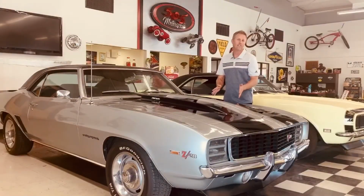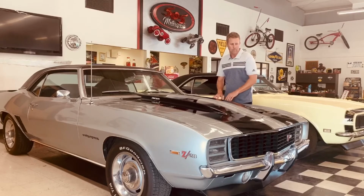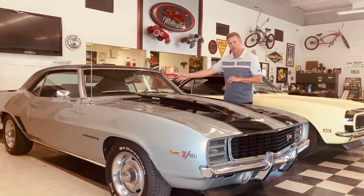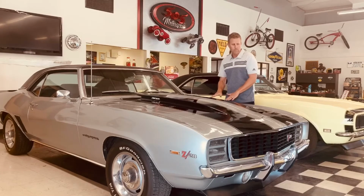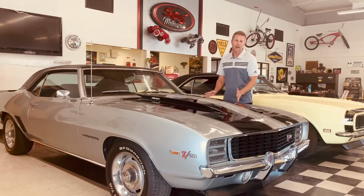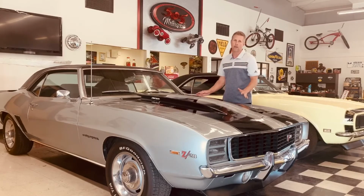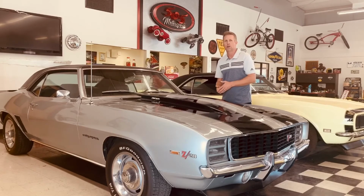Now I want to focus on this classic 69 Z28. This is an all original numbers matching 69 Z28. This is the original color combo that this car started with when it rolled off the assembly line. Cortez silver, black stripes, vinyl top, deluxe standard interior with the black vinyl seats. So this car, I acquired in 2005. It's been with me off and on through my collection over the years. Numbers matching, all original, 302 motor, 4-speed, everything you would expect. Oh, and to top it off, Rally Sport. Very few Z28s carried the Rally Sport package. So stay tuned, we'll move on to the next Camaro, be waiting.